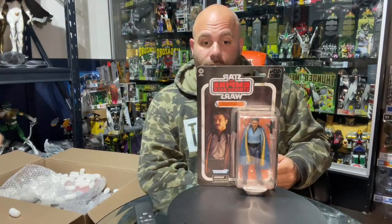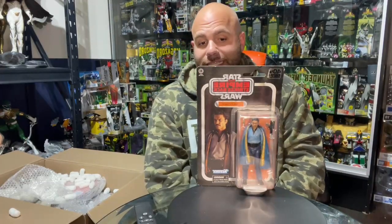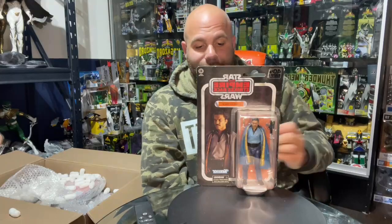Is that 6-inch? Lando 6-inch, Lando Calrissian, Star Wars Black Series. It's got a bend in the card. Now, guys, for those of you who do not buy action figures, these bends in the card, they sometimes hurt them, they sometimes don't. You got to kind of play devil's advocate with them.